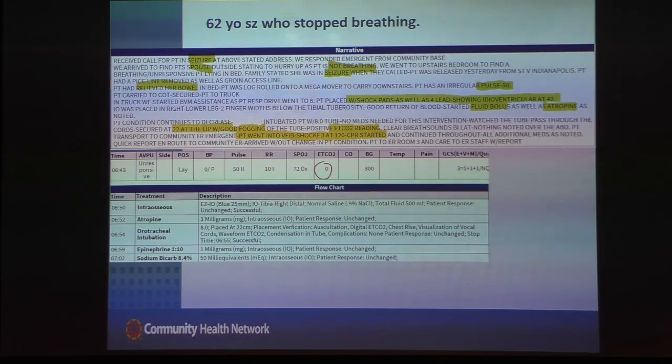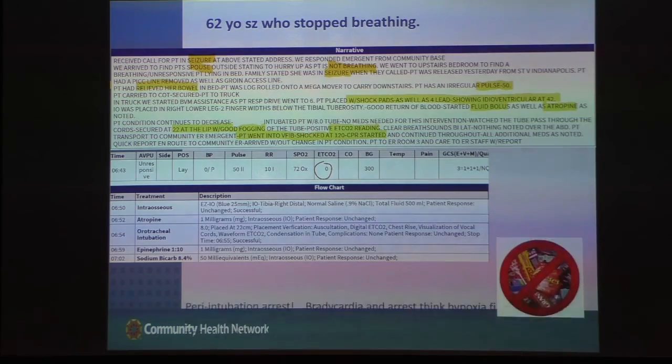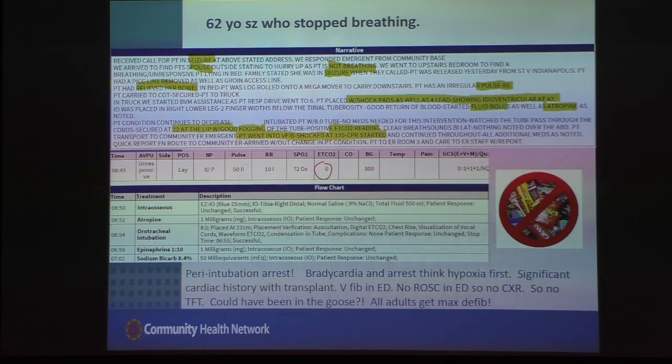22, good foggy end tidal reading, positive end tidal reading. I don't know what that positive reading was, it wasn't listed. But she went immediately into VFib and we shocked at 120. Did we really shock at 120? No. It's always 200, 200 for anybody that's an adult. And she ended up coding, so no candy because she didn't ever get a chest x-ray, she died.